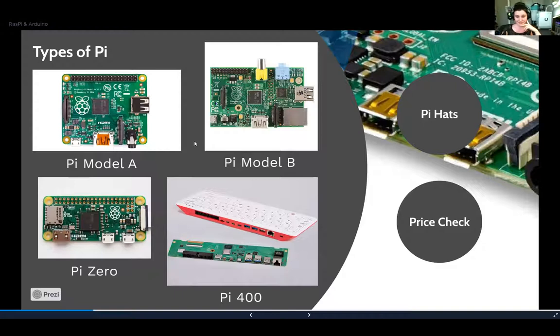And if you want to go ahead and start doing some shopping around, the two best electronics online stores that I would recommend for Australian shipping are Core Electronics and Little Bird Electronics. So they're the two best ones out there.